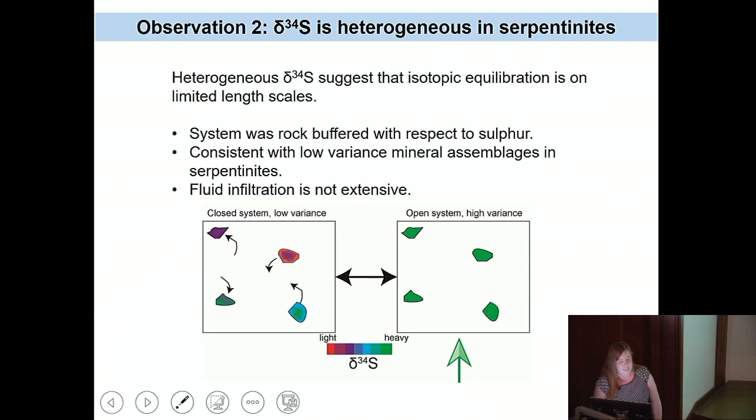The second observation is that delta 34S is heterogeneous, certainly in the serpentinites, and this suggests isotopic equilibration is on limited length scales. So the system was rock buffered with respect to sulfur, which means there's low fluid-rock interaction, and it's also consistent with low variance mineral assemblages. That means that with respect to sulfur, we have a number of different phases, and fluid infiltration is obviously not extensive.